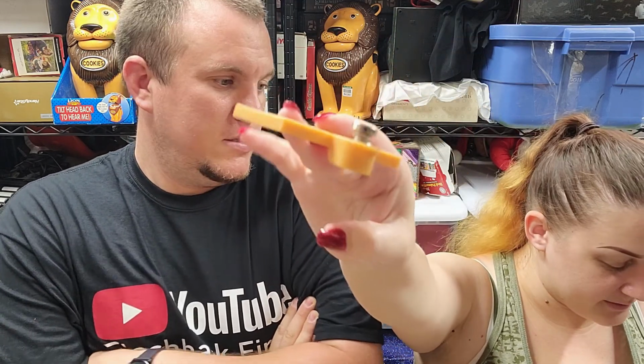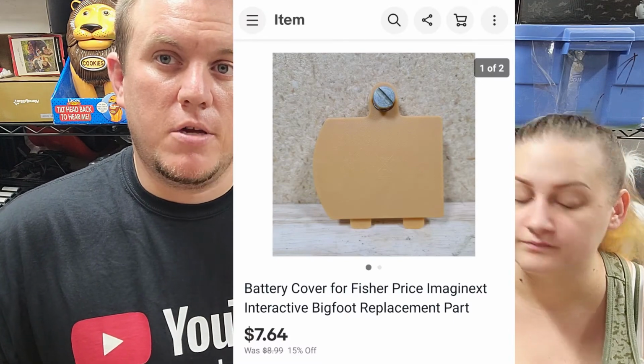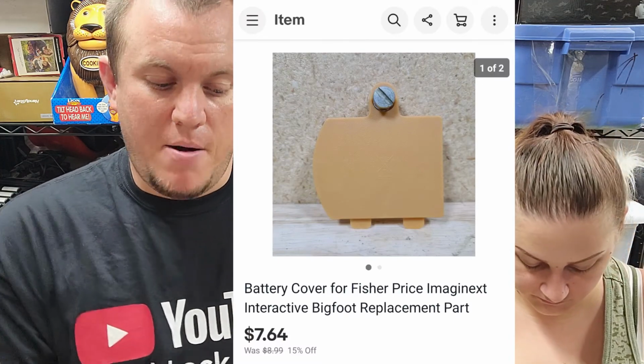Next up, we've got this. It's a replacement part for the battery cover for the Imaginext Interactive Bigfoot. It's a Bigfoot toy. He's pretty cool, but the one I had did not work. The battery seemed to work, but he didn't move, so I parted them out. I sold the charger by itself. The controller we still have. It hasn't sold yet. We sold the battery, and now I sold that piece. So if you ever find that Bigfoot guy, look him up.